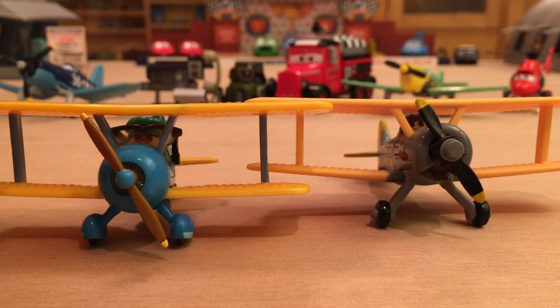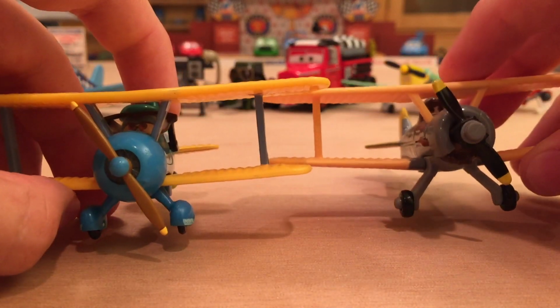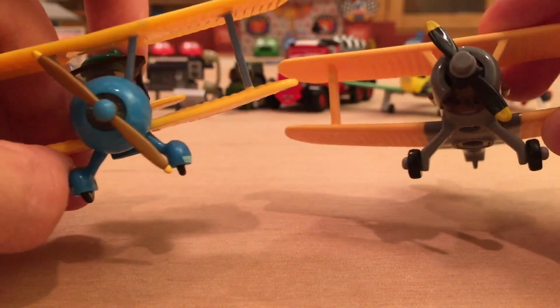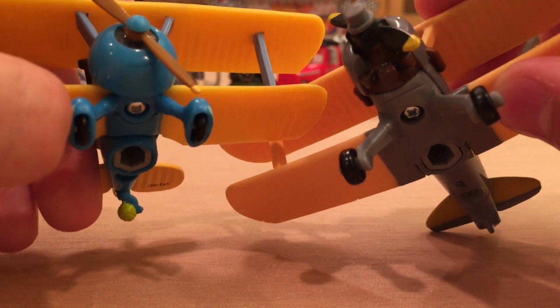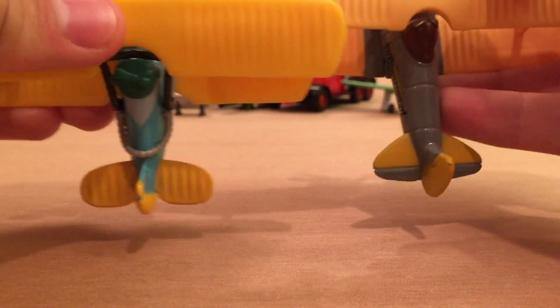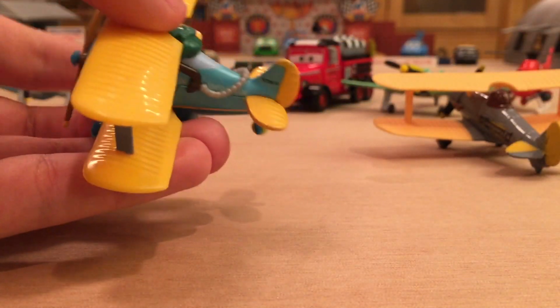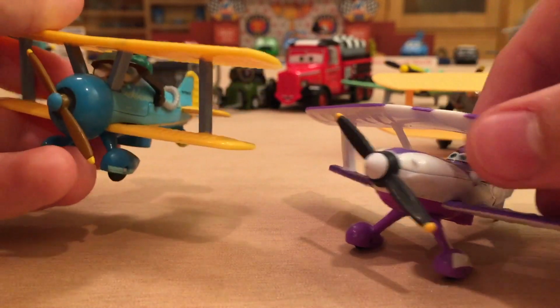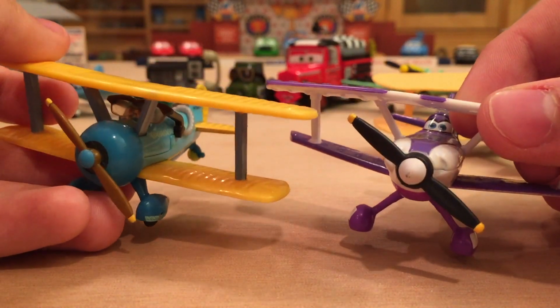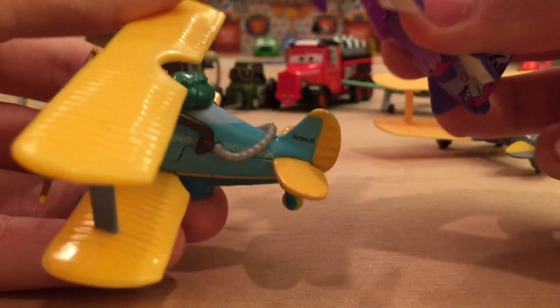Before we move on to Roybal, here are a few other biplanes for comparison. Now at first, Lead Bomb looks to be the same model as Bessie, but if you look closer, they have two different engines, and Lead Bomb is a lot longer in the back, as you can see. And here we have Firebird, the racer. Obviously, two completely different designs, but just for comparison. In fact, they're both females.